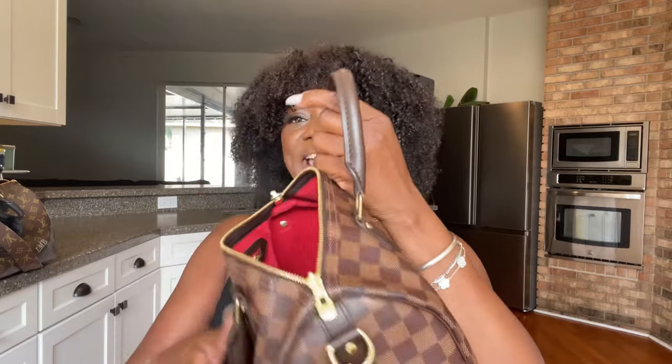The three that I just showed you, they all come from Louis Vuitton, but this one I got pre-loved from Dallas Designer Handbags. And it was absolutely perfect. I have some receipts and stuff in there now, but you see it has that red interior. The handles are perfect. It's so lightweight. It's so easy. It goes with everything.